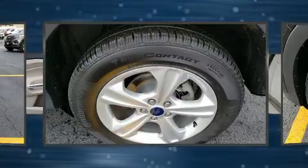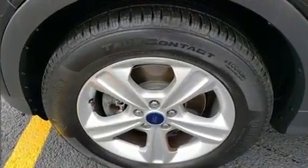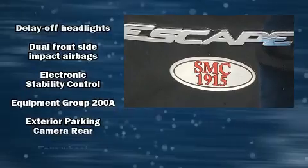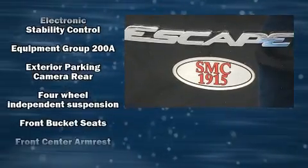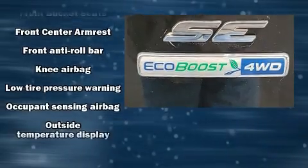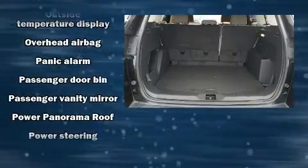Ford ensures the safety and security of its passengers with equipment such as dual front impact airbags, head curtain airbags, brake assist, a panic alarm, and four-wheel disc brakes with ABS. Electronic stability control ensures solid grip atop the road surface, no matter how challenging the driving conditions.